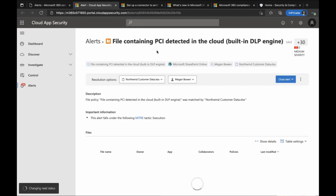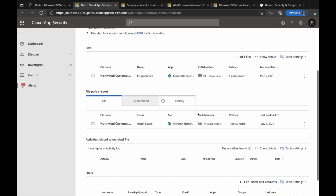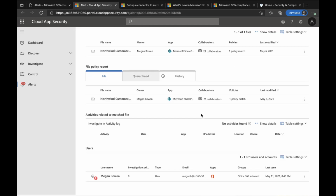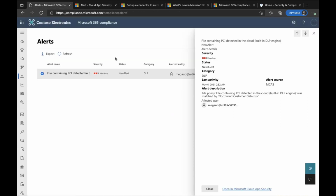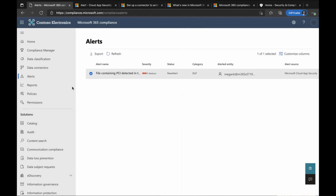very, very cool. So here we can see that actual alert in Cloud App Security, and we can get more information on what that's all about. So what the file policy report was, and the users and all that good stuff, and we can choose what we want to do with that from there. So alerts, very, very cool. You can export them out and keep an eye on those.